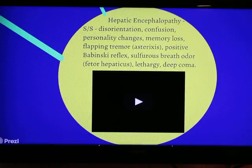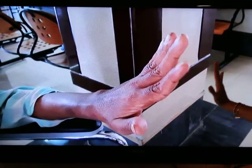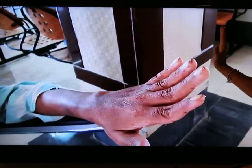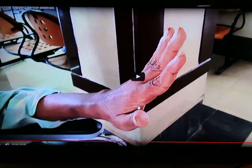And so I wanted to show you a little example of what asterixis looks like. So you have your patient hold their hand out like this. See, it can be that subtle, but see how she cannot hold, she should be holding her hand right like this, and she's not. She can't do it. See how she's kind of doing that? You can also see she's got some clubbed fingers there. That's called asterixis.